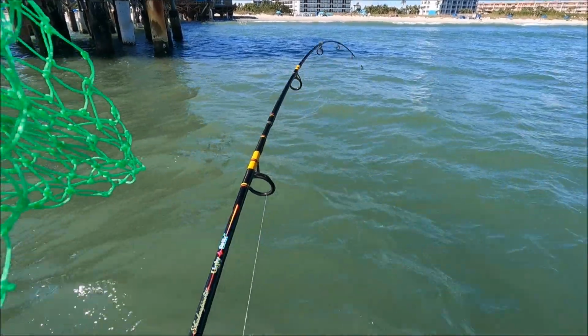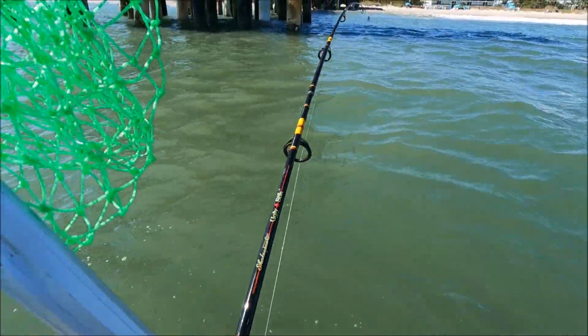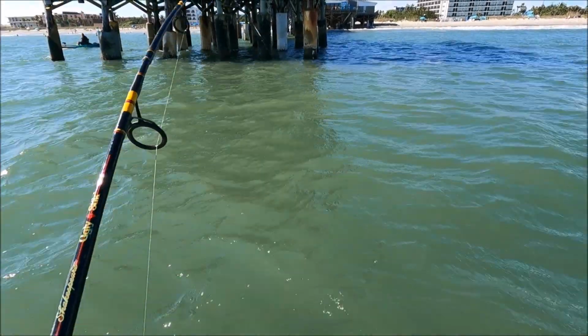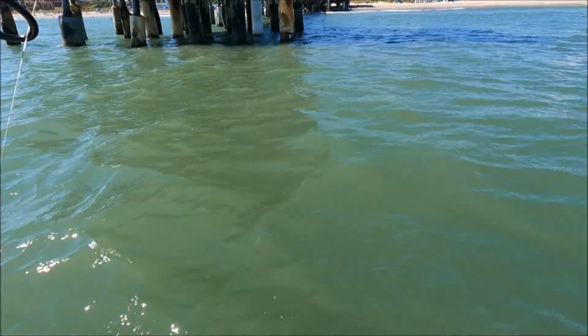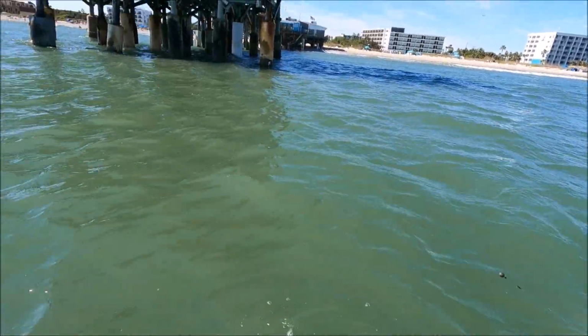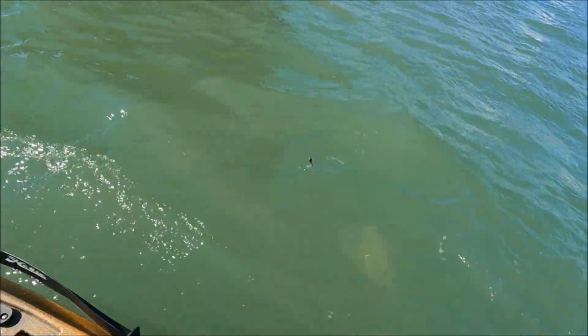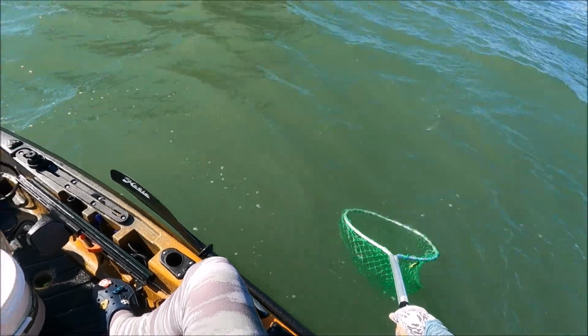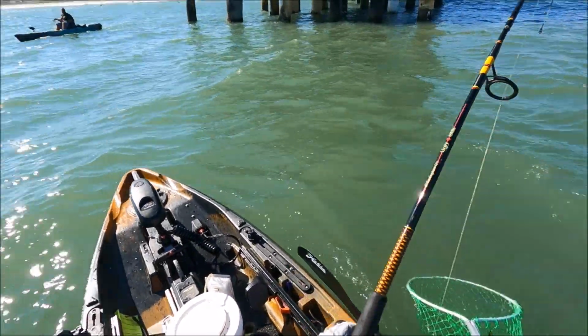Oh boy, got the net ready. Let's see what we got. What do we got, baby? Oh, that's a nice black drum. Oh my god. Black drum! Oh, I got another one.